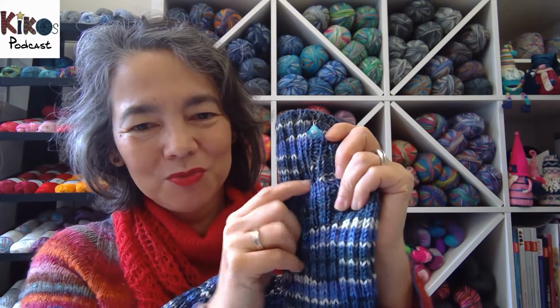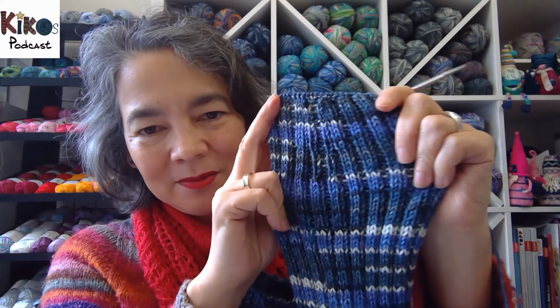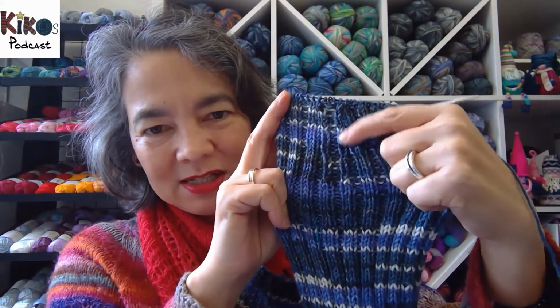I'm not quite sure why I put the marker where... Oh, I remember. I put the marker here and then it was another 10 rounds. So I probably should move the marker there because this is where I started the decreases. You can see the decreases here.